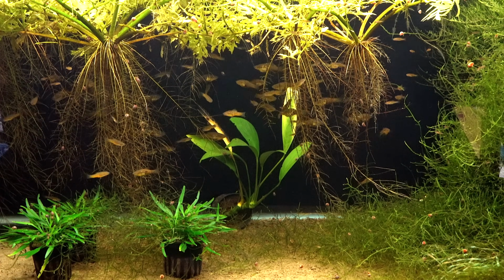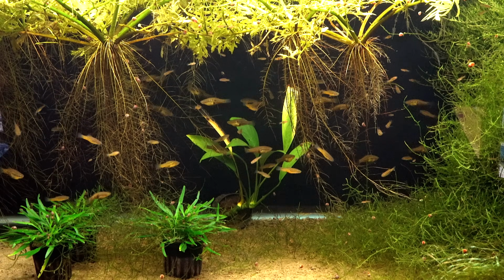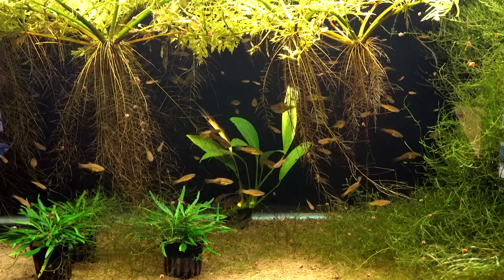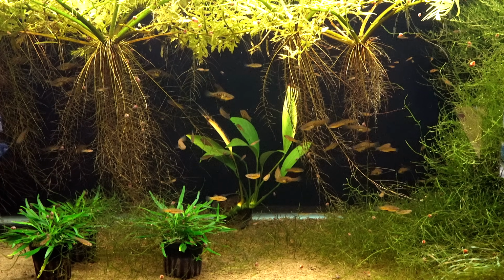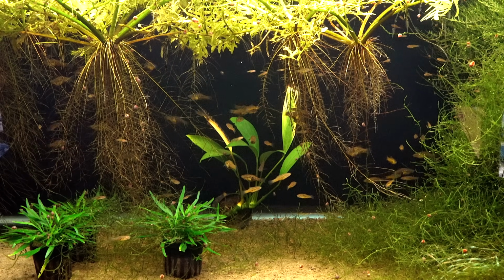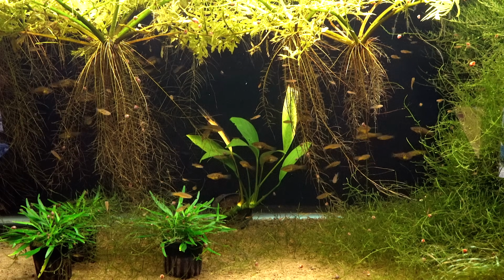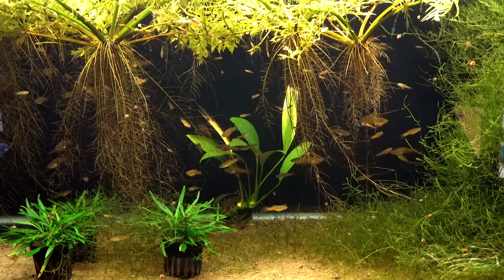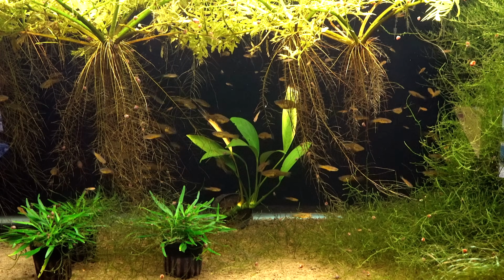I just put a big clump of Java moss in there, and I feed baby brine shrimp once a day so the babies can get plenty of that. But I don't even do that all the time. Sometimes I just feed the normal pellets and flakes, and livebearer babies are generally well developed enough that if you just take some flake and squish it up at the top, and they have plenty of places to hide, they'll usually grow up and be just fine.